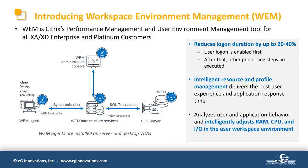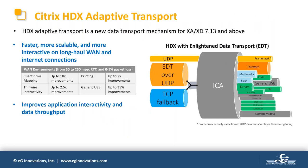HDX adaptive transport. So HDX with enlightened data transport. The key here is the EDT piece of it. What Citrix has done with this is it's enabled long haul connections, which is basically people coming over on the internet from long distances to have a reasonably decent Citrix experience, just like how people internally connect.